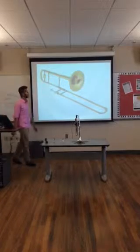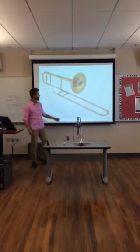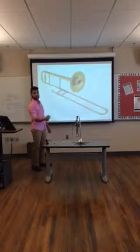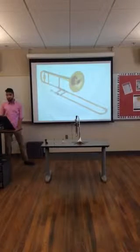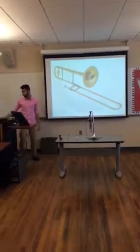Lastly, we have the trombone, which is simply a long slide. You get pitches by extending the arm. The lower the pitch, the farther out you go. The higher the pitch, the closer in you stay. And as you can see, trombones, euphoniums, and baritones actually share the same mouthpiece sizes.